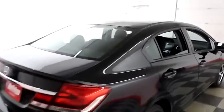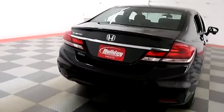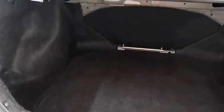One more look down the passenger side, then swinging around to the back end. You have a rear backup camera on the back. Taking a look in the trunk. There's plenty of storage room here.